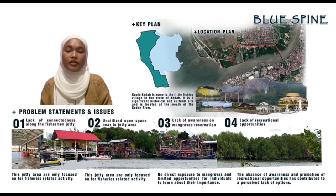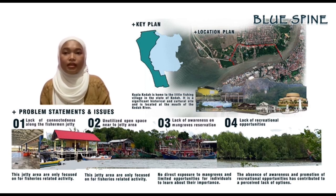So now let's move on to the problem statement and issues that are found on this site. First one, lack of connectedness along the fisherman's jetty, in which the jetty is only focused on fisheries-related activity. The second one is unutilized open space near the jetty area, where the absence of programming and amenities makes it less appealing and leads to its abandonment. Number 3, lack of mangrove preservation and conservation, with no direct exposure to mangrove and limited opportunities for individuals to learn more about mangroves.